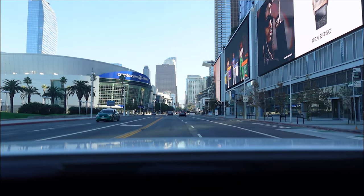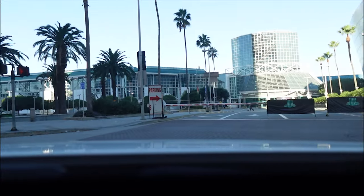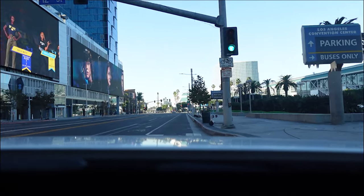In 500 feet, turn right onto West 12th Street. If possible, make a legal U-turn.